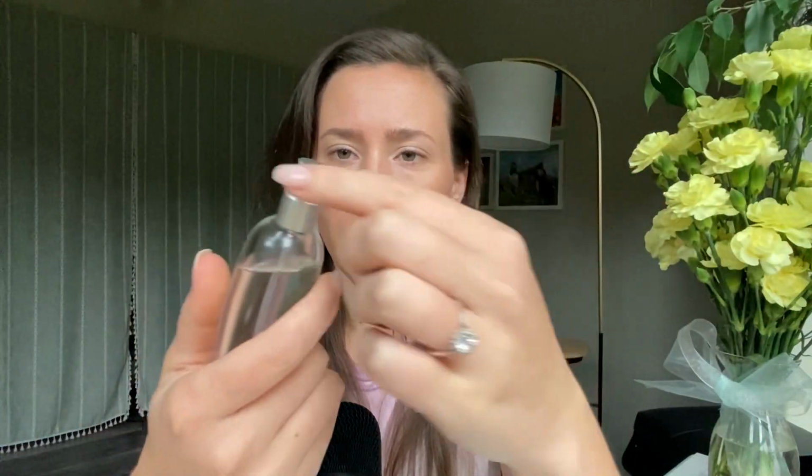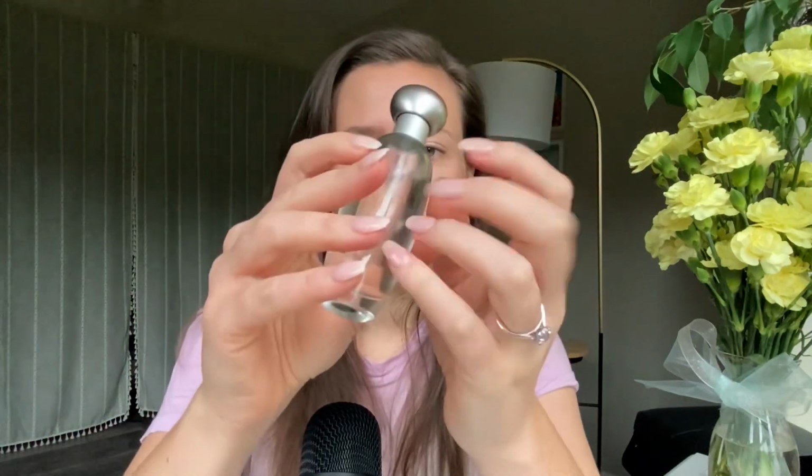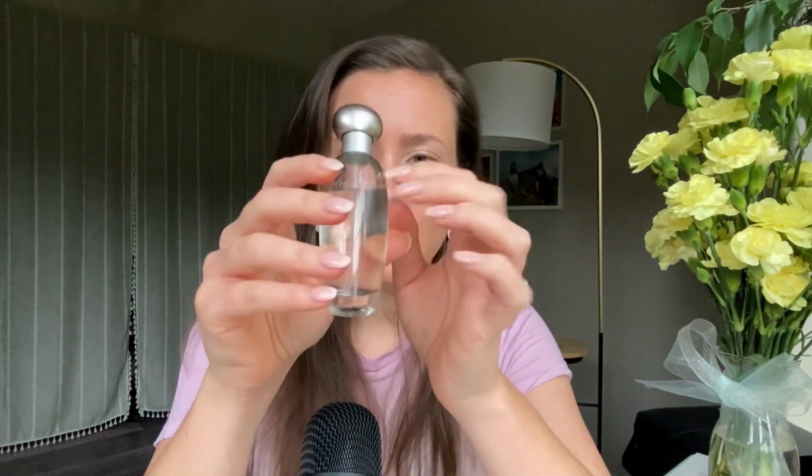And there is the, oh my gosh, what is this called? Atomizer. There's the atomizer. And so, a couple things before we spray this and smell it together.